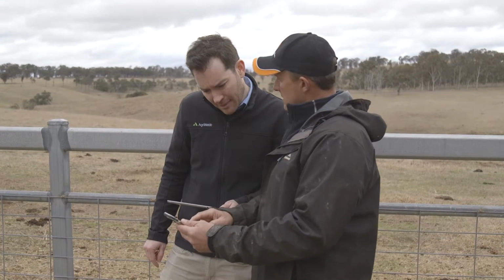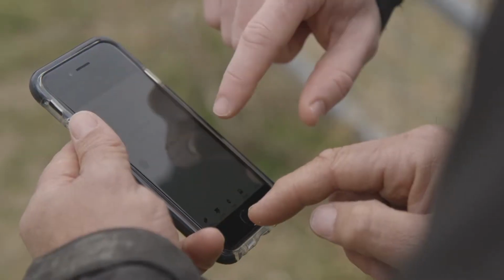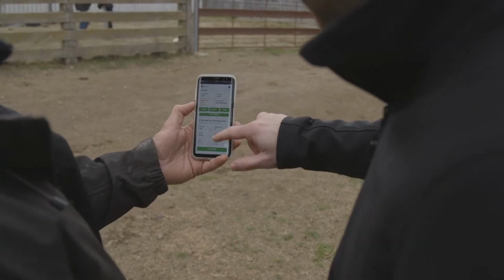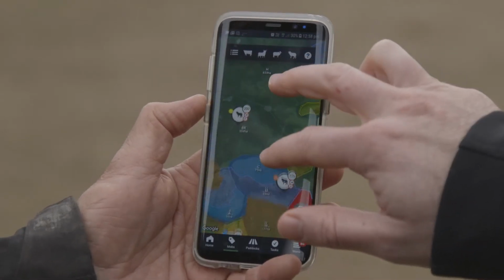In the early days, we spent a lot of time on farm, literally sitting across the kitchen table with our early users, our early adopters. The first product we built was solving a very simple problem, which was building an app for pencil and paper record keeping. So now a farmer, rather than writing in their little green notebook, they can put all their records in their farm straight into an app.